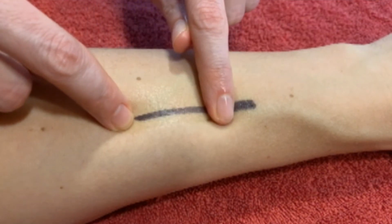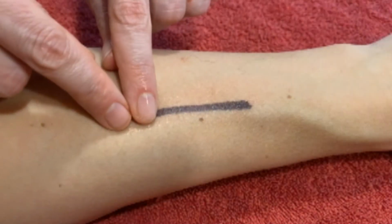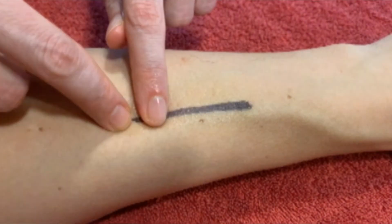And the softening can feel very subtle. It can take a minute or two, but you might be able to feel that tissue relaxing under your touch. And it doesn't take a lot of pressure. And the softening that can happen is totally the magic of scar massage.